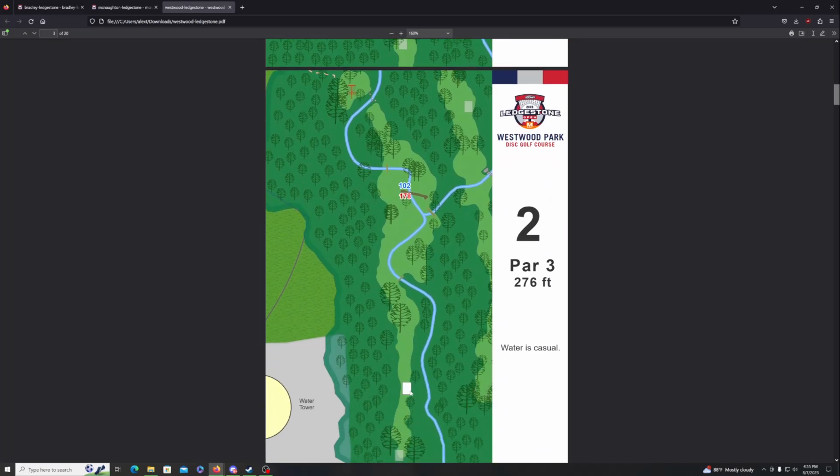Hole 2, there's a pretty large hill. All this dark green is a pretty large hill running down towards the right. So really, it's a pretty safe hole. You just get past these trees right here, which you just go out wide, let it come back in, and pretty much everything will filter down to the bottom.